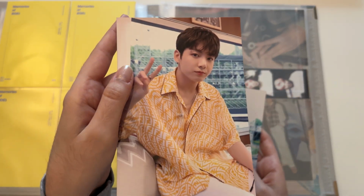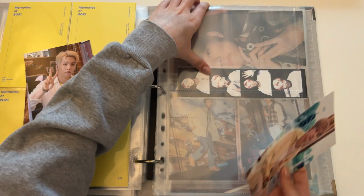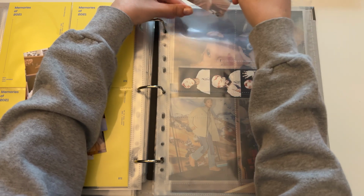He reminds me of like Suck Matthew from Boys Planet in this one. That's a crazy thing to say. Is this upside down? Oh god.